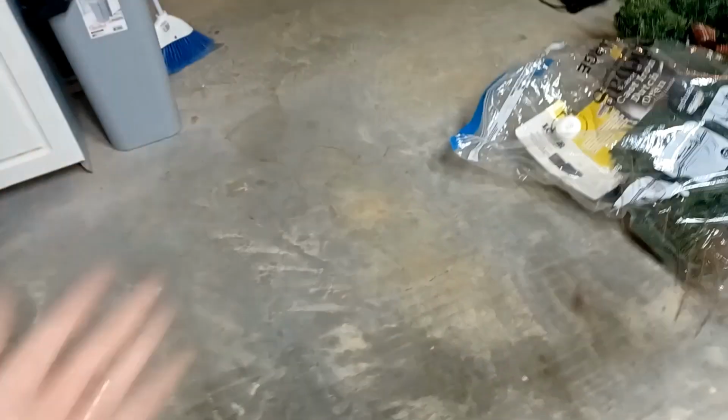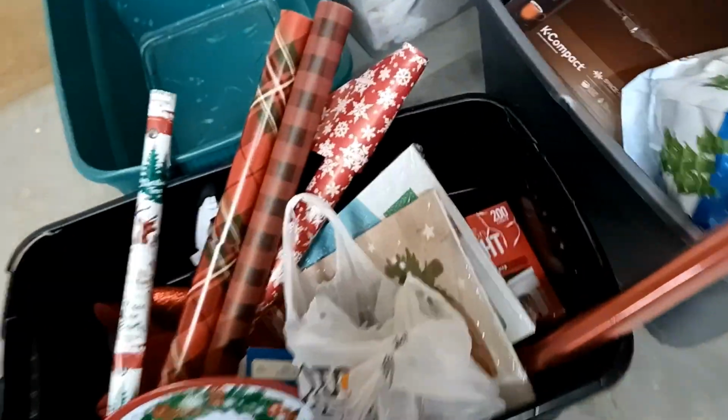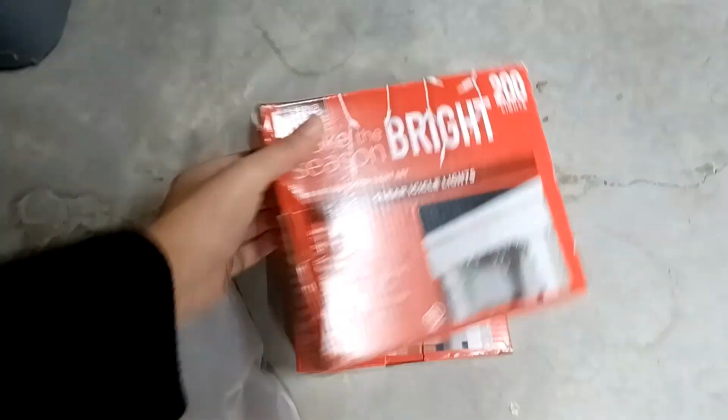So I know for the porch that we're going to use this because this is all garland. So we're going to need this extension cord. And then in here, I have some lights. That's usually what I put around the door. And then I have these that I picked up. I got those at a yard sale for $2 each back in the summertime.